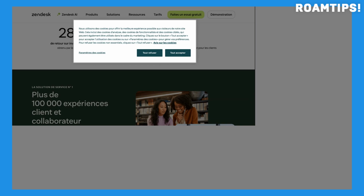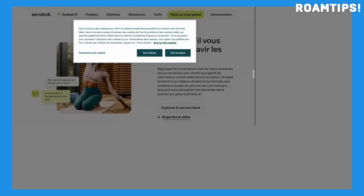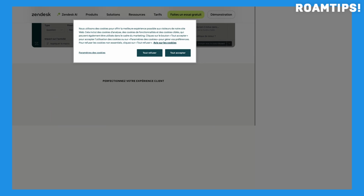customers and agents. One of Zendesk's core features is its ticketing system. This system efficiently organizes and manages customer inquiries, ensuring that no message gets lost in the shuffle. Agents can easily track, prioritize, and resolve issues within a unified interface. Furthermore, Zendesk offers robust automation capabilities, allowing businesses to automate repetitive tasks, such as ticket routing and follow-up messages. This automation frees up agents to focus on more complex issues and personalized customer interactions.